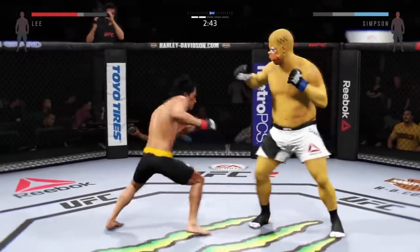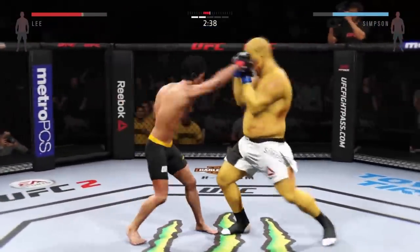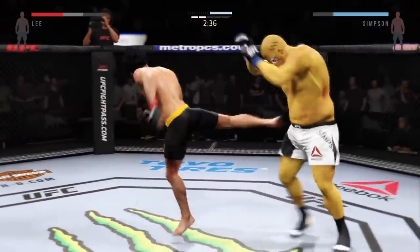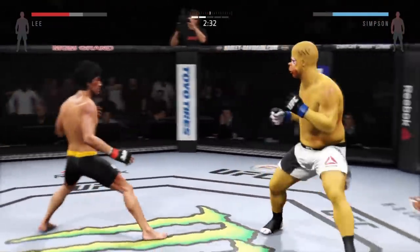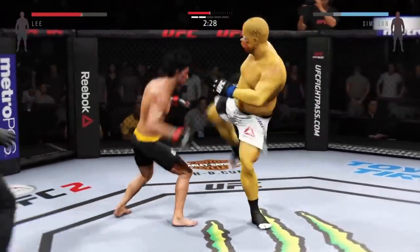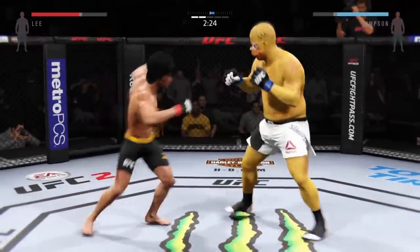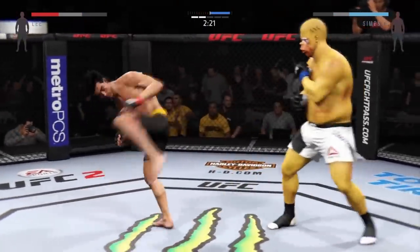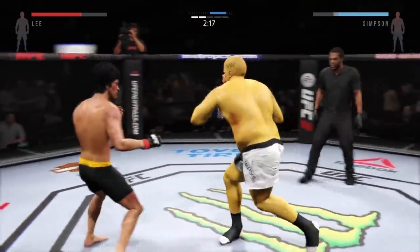Good body shot. Nice flying knee. Big Daddy with the block. Nice leg kick. Controlling the center of the octagon is a huge part of fighting, and he's doing a very good job of it. He's holding the center and keeping his opponent with his back to the cage at all times. Absolutely.